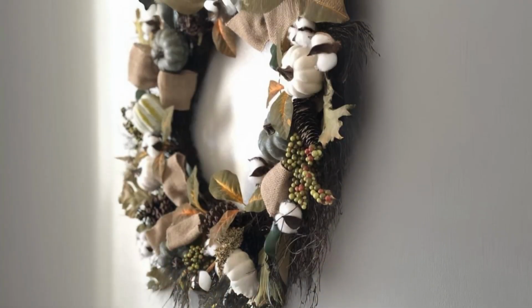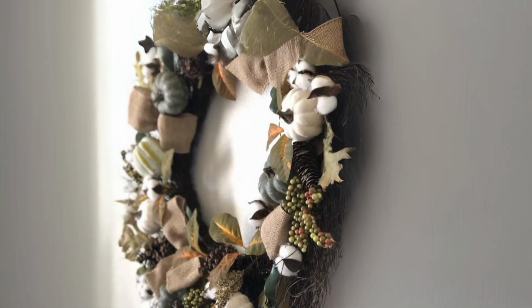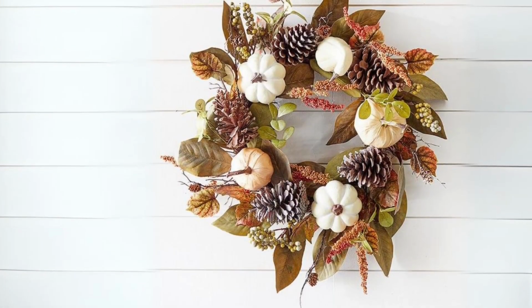Fall wreath. Craft a wreath using fall pumpkins, gourds, berries, pine cones, and cotton for a durable and stylish fall decoration.